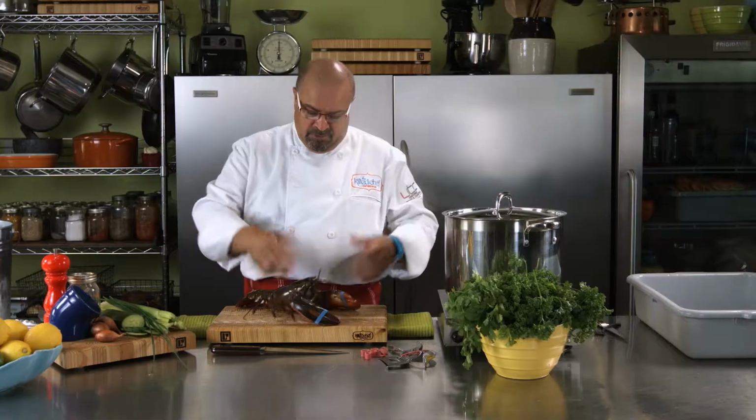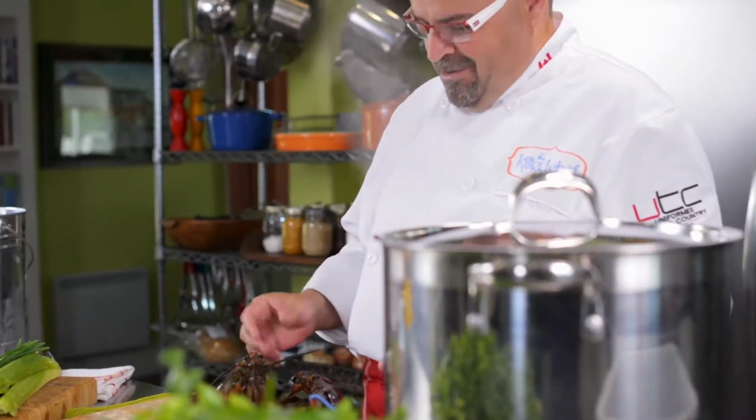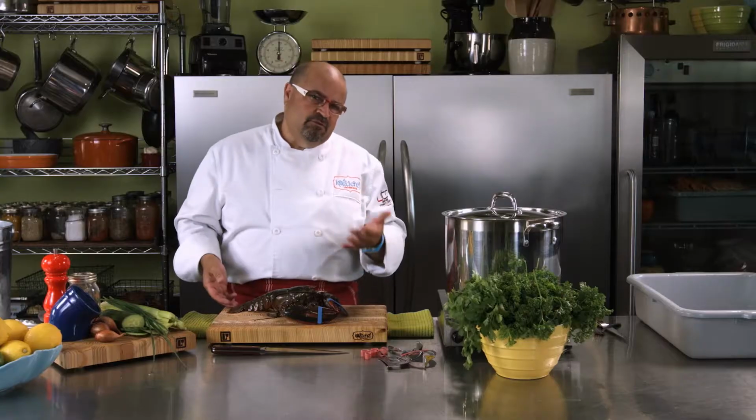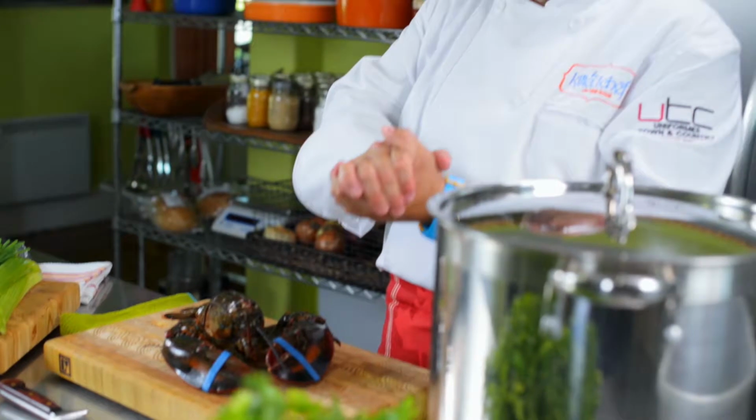You want to make sure that the lobster is nice and fresh. Like you can see, this guy is very lively and ready to go. The lobster shelf life out of water is approximately 30 to 40 hours. So when you do receive it, most of them will have ice packs on them. They'll be laying dormant and ready to go. So it's important that you don't leave them on your dock. You bring them directly to your walk-in cooler to keep them nice and fresh.